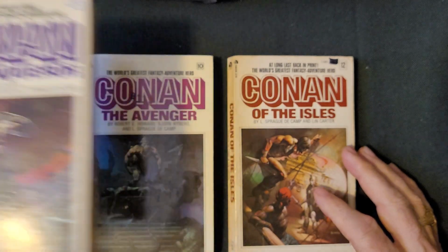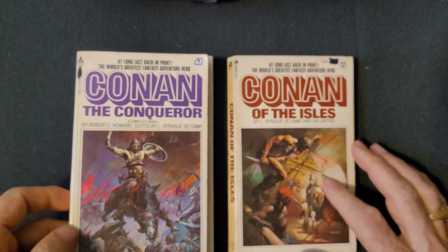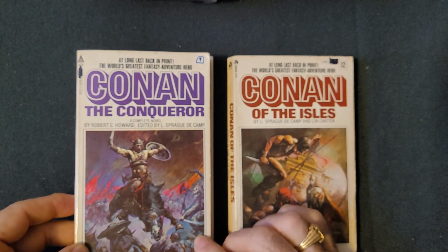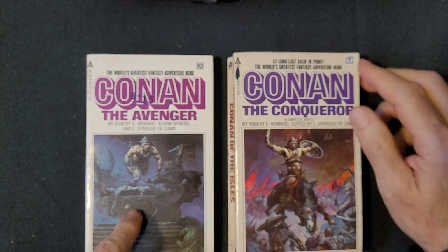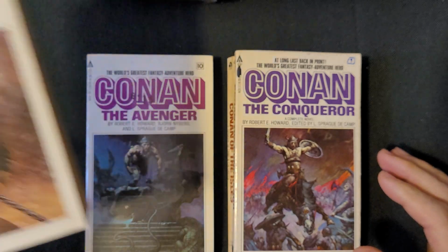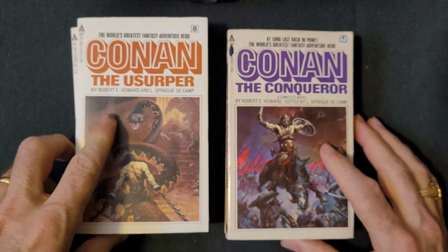This is Conan the Conqueror. Yeah, this one is a Boris Vallejo cover. This one is a Frazetta cover, and this is a Frazetta cover. This is number 9. Somebody wrote that out there. And here's number 8. Another beautiful Frazetta cover.